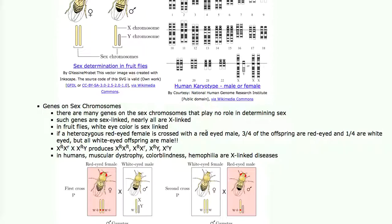Now, Thomas Hunt Morgan discovered this phenomenon in fruit flies. He crossed a red-eyed female that was heterozygous with a red-eyed male. And this is the cross he performed. Now, notice we're using X and Y. The XY represents the male fruit fly. The XX represents the female.